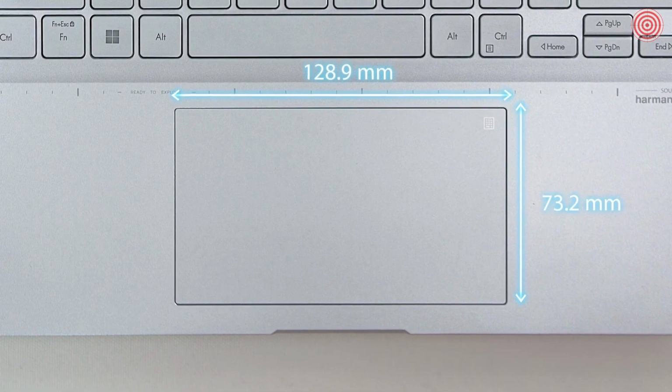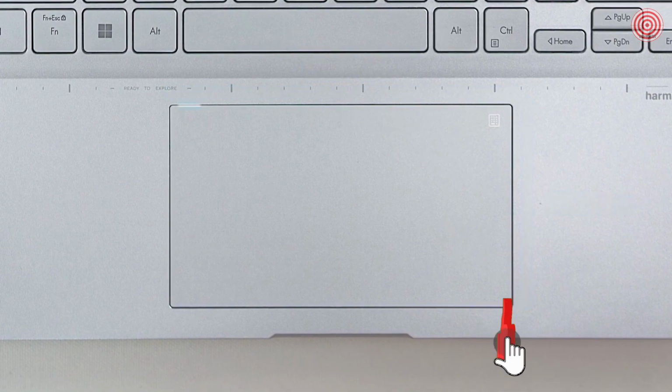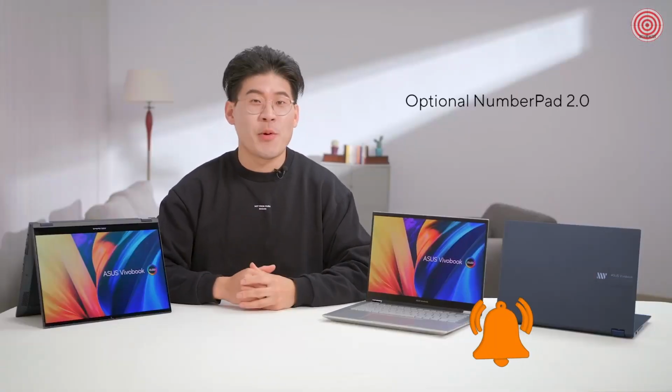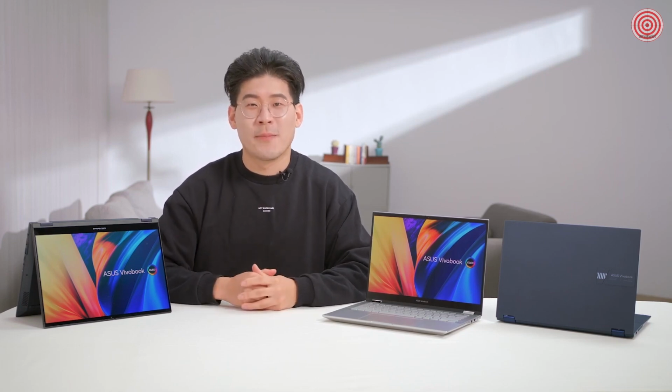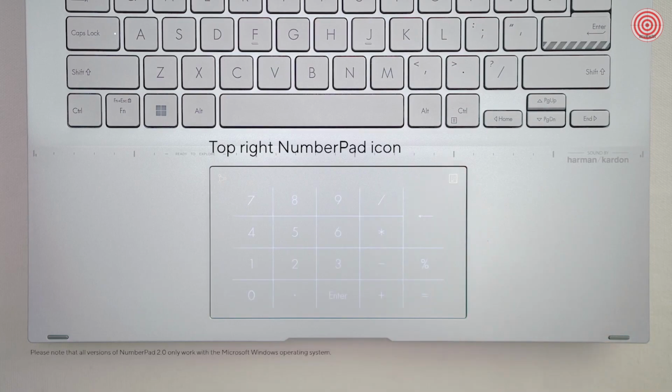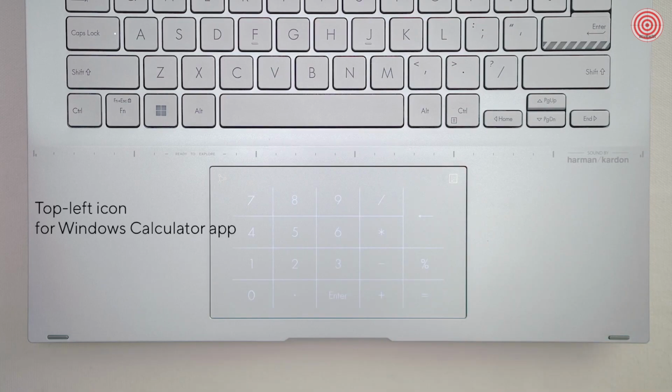Navigating across multiple windows has never been easier, with a considerably larger touchpad than previous ViewBooks, 50% larger to be exact. In addition, on our touchpad is our optional NumberPad 2.0, providing an easy way to work efficiently in spreadsheets or other data entry work while keeping the device compact. Tap the NumberPad icon on the top right of the touchpad to access this feature. You can also swipe from the top left icon in any direction to access the Windows Calculator app.